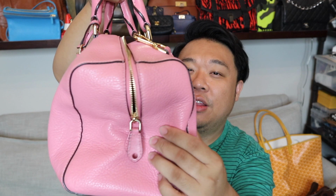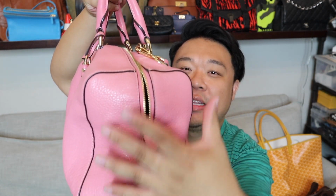This is just a cute satchel by Michael Kors. It's kind of similar in shape to a Speedy, but more square. You can see on the corners, the Speedy is more domed. This is definitely a square shape, but it's just rounded at the corners. It's in a really cute bubblegum pink.